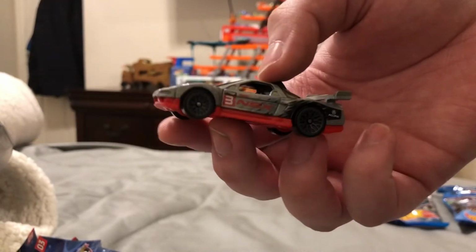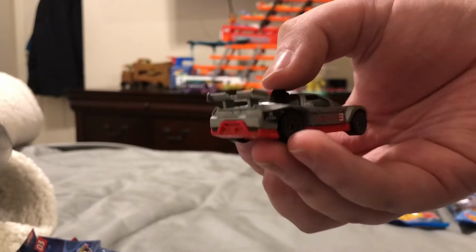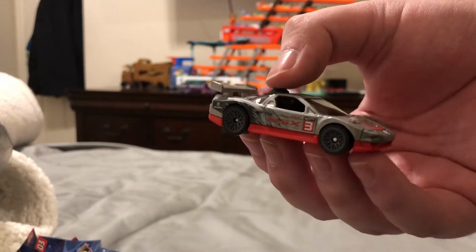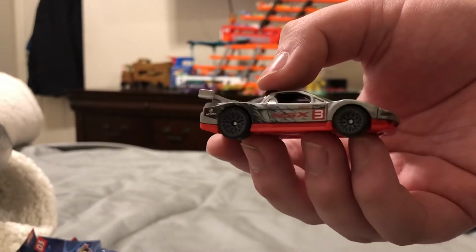Hang on a second. I'm going to shut the door so you guys don't hear that dinging noise. Hopefully you don't have to hear the ding ringtone that my dad has on his phone. He's been getting emails left and right, text messages. Hopefully that muffles up the noise, but anyways, I'm going to get back to this car.